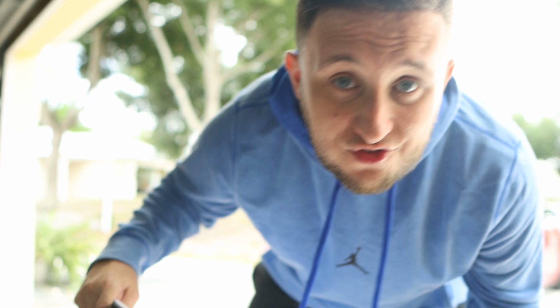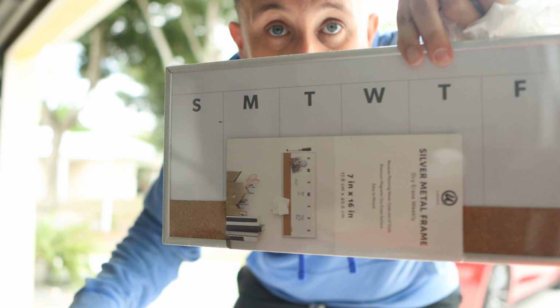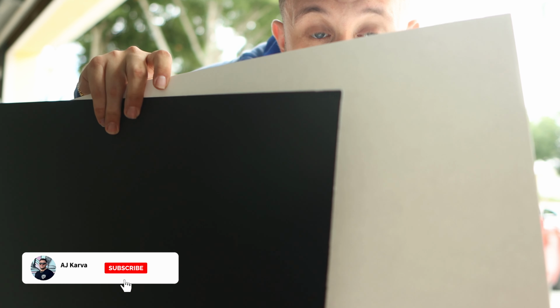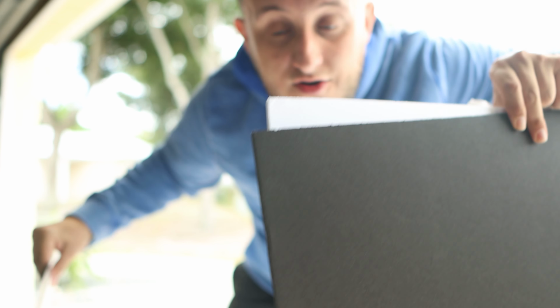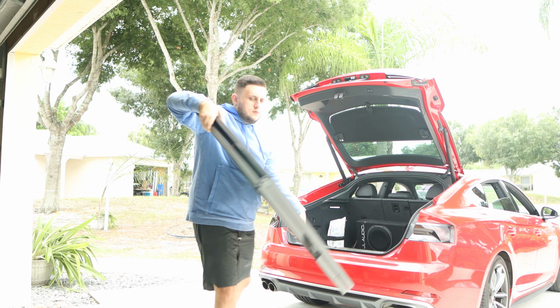And now for the home studio office stuff. This actually is for my fridge. It's for my meal planning since I do fast. A couple of poster boards. So I have a white and black one for a backdrop, just simple, the thinner kind. And then I also have a white and black for a backdrop in the studio, a little thicker for some of your bigger projects.